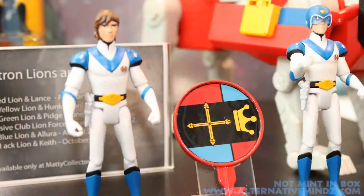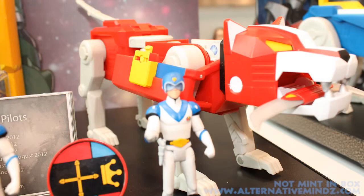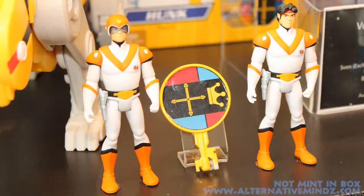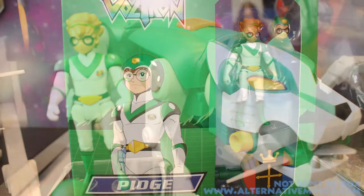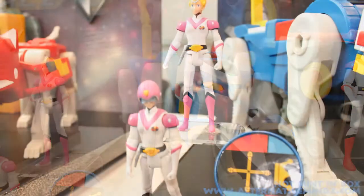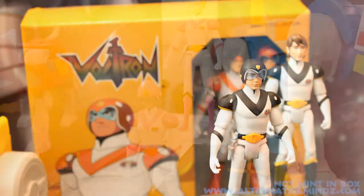So the very first lion, Red Lion, with Lance, goes on sale on the 15th, in 3 days, on Matty Collector. Then the Yellow Lion will be in April. The Green Lion with Pidge in June. The Blue Lion with the Princess in August.